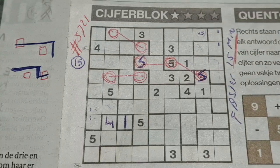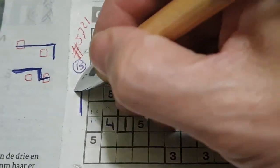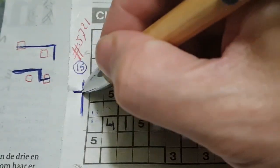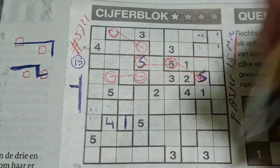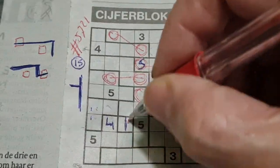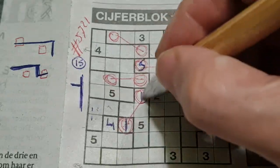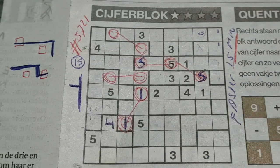The next shape, how about this shape? Let me draw this shape here. When you see this kind of shape, remember that this box has the same number as that box. So in this case, it's a 1. Alright, more of these kind of shapes? No.